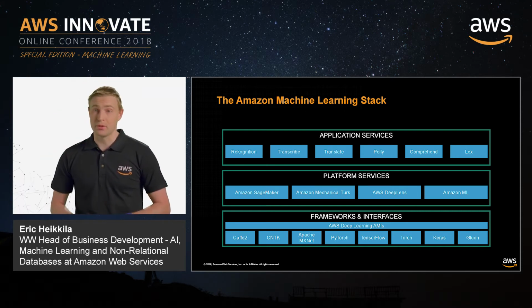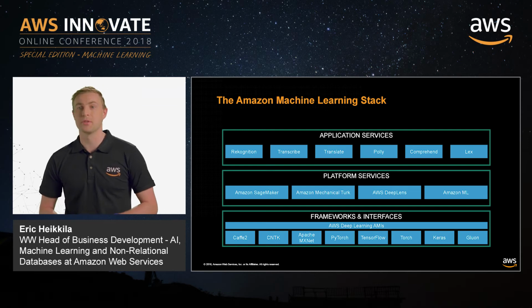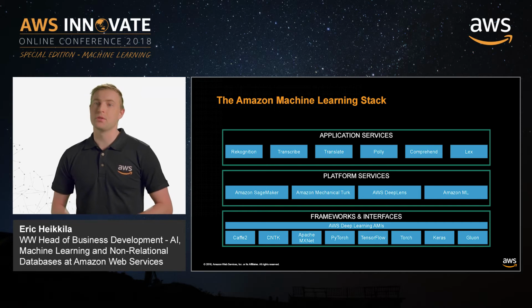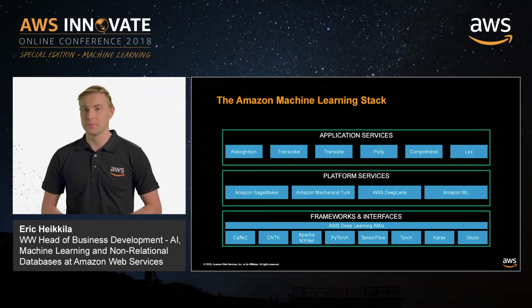In the language space, Amazon Transcribe is an automatic speech recognition service that makes it easy for developers to add speech-to-text capability to their applications. Amazon Translate is a neural machine translation service that delivers fast, high-quality, and affordable language translation. Amazon Polly allows customers to easily turn text into lifelike speech across a large number of voices and languages.